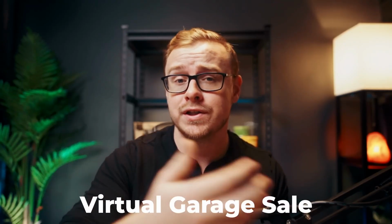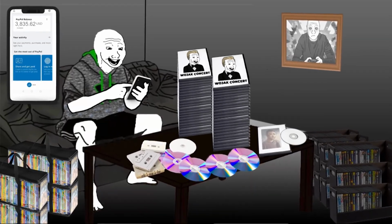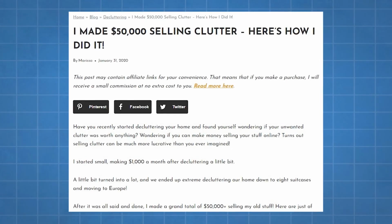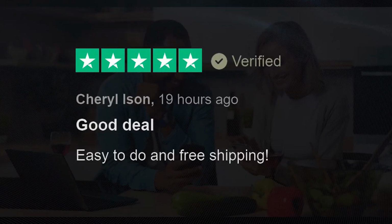And you can think of Declutter as almost like a virtual garage sale. And you can use it to get rid of all of your unwanted items, and you don't even have to haul it out yourself. And since Declutter was founded in 2008, they've actually paid out over $1 billion to their customers. And here's a blog post from someone who made over $50,000 just simply selling old stuff. Now, there's a lot of websites that you can do this on, but Declutter is one of the easiest to use, and it also pays reasonably well too. And if you look at the feedback, they have really good ratings online.